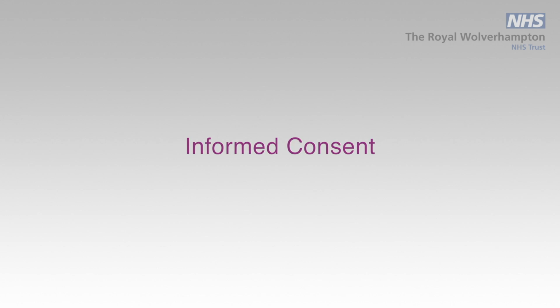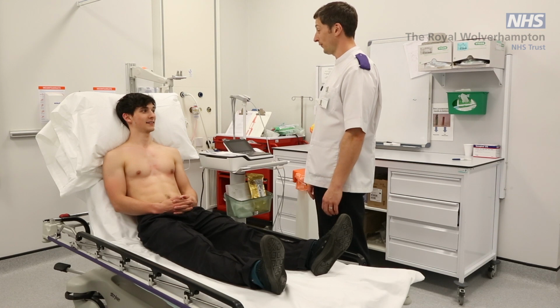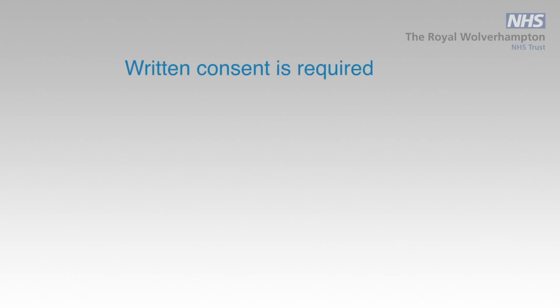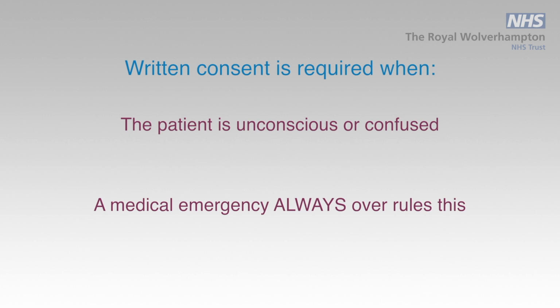In our trust, verbal consent must be gained from the patient, and in some instances written consent may be needed. Written consent is also required in the case of an unconscious or confused patient, although in a medical emergency this is overruled.